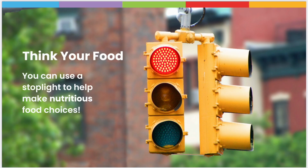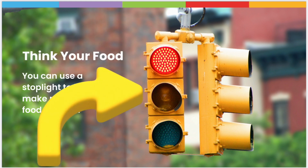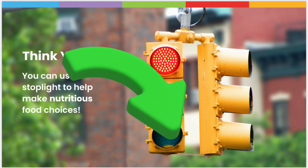That is the end of our game. I hope you found it helpful to talk about red light foods, foods that we eat less, yellow light foods, foods that we eat sometimes, and green light foods, foods that we eat more often. These are foods that are good for our body and our brain.